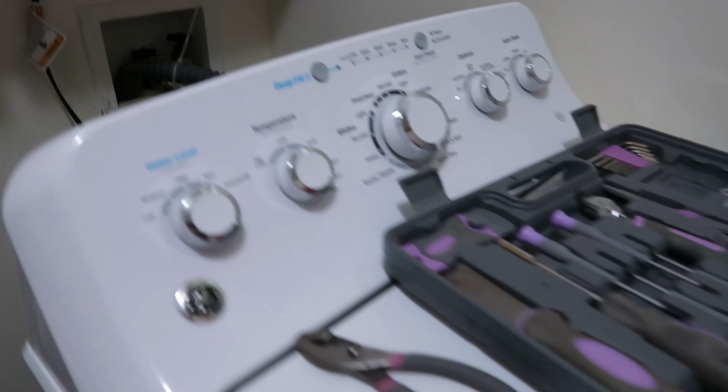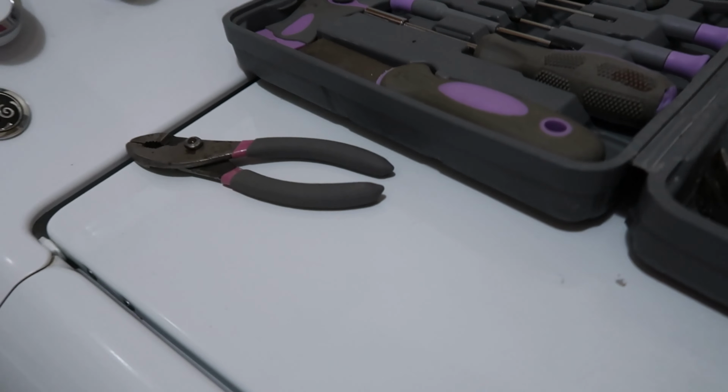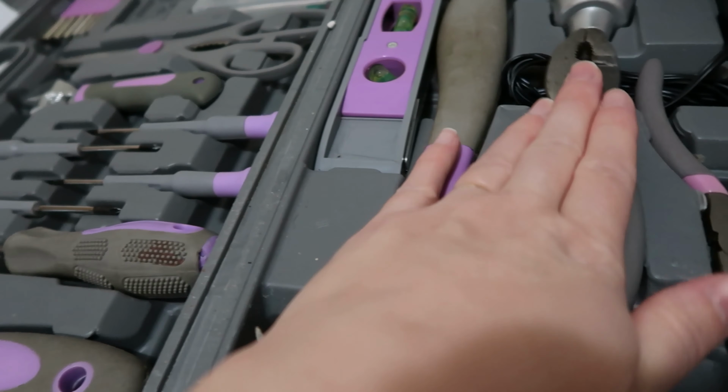So, dishwasher's running right now. I forgot to run it last night, but that's okay. I try to run it every day. It doesn't always happen. But I'm going to leave this here until I can finish up.